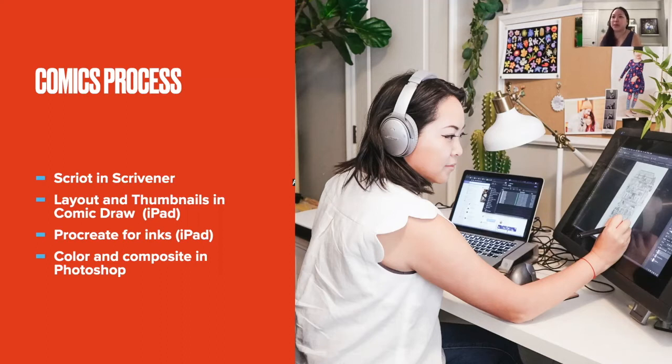And then the last step is I color and composite in Photoshop. Photoshop still is the best for delivering files because everyone uses Photoshop, so I can hand that to my editor and then they'll know what to do with it if they need to make changes. So that's really been helpful in terms of final color. Color also in Photoshop was helpful because I actually had an assistant for color on this book. I taught her how to do my process, and she mostly did flats and some other stuff, and then I finished it off. But when you have multiple people working on one project, having a consistent program is really helpful. So Photoshop was really the one that we used for color.